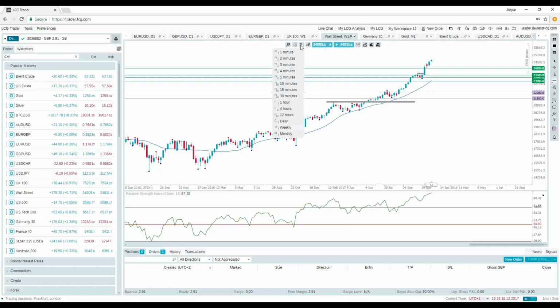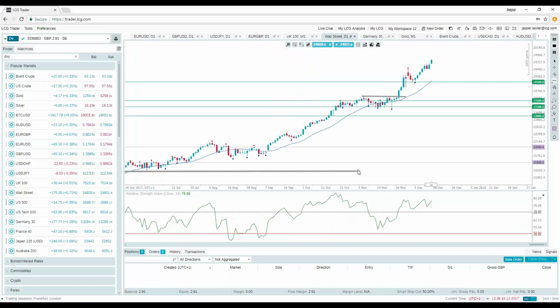This is Wall Street on a weekly chart. Obviously you can see it trending massively high. We're trying to challenge that 25,000 level basically at the moment. So 25,000 up here is the next logical target that Wall Street's pushing for.